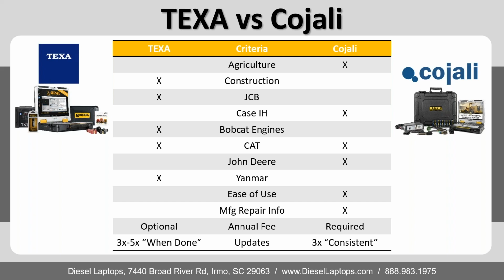The other is the annual fee. Again, TEXA is optional, Cojali is required. Yes, they are about the same price. Yes, you can go a little bit cheaper with the TEXA, but if there's one thing you'll learn with off-highway, at the end of the day, everybody needs help, everybody needs support, everybody needs updates. Customers usually end up buying it anyway.